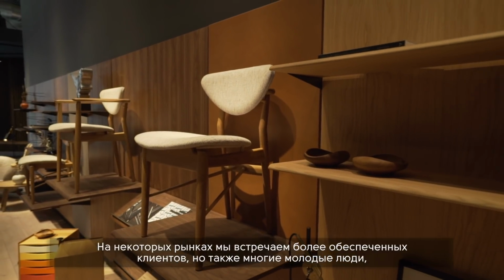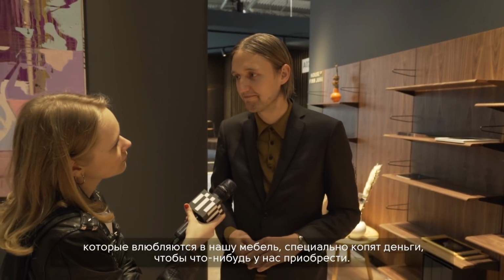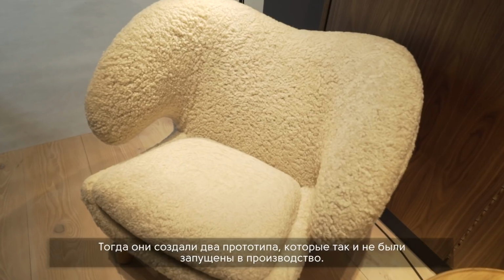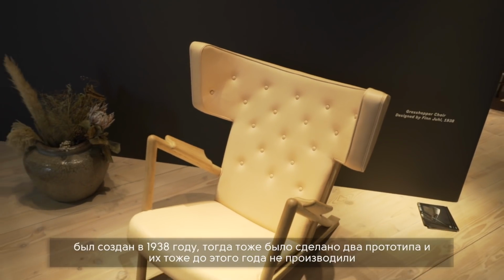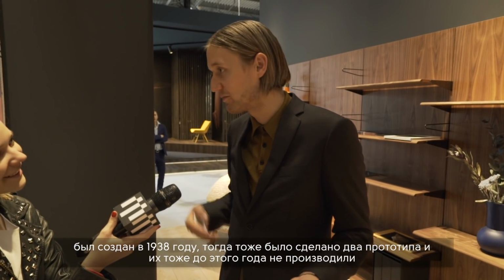In some markets, it's obviously very wealthy people, but we also have a lot of young people that fall in love with it and they save up and they buy it. So it's very wide. This one is our best-selling item. It's from 1940, and back then they made 2 prototypes and it never went into production. So of this one, it's almost impossible. We have a new launch on the other side, which is called the Grasshopper from 38, and that one also had 2 prototypes made. And we launched it today, so it's never been in production before.